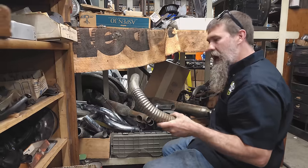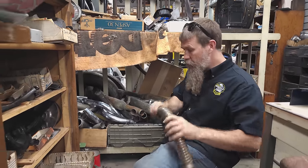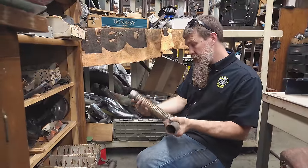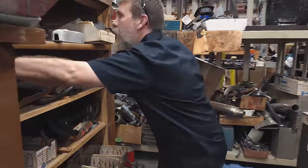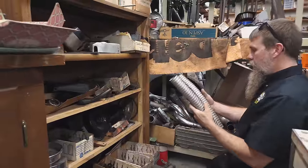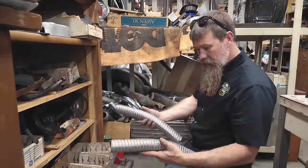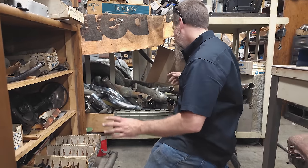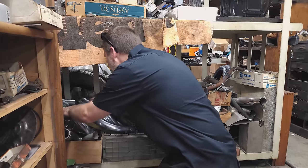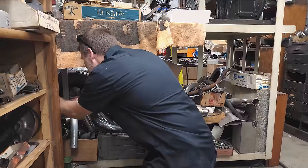Boom, right on top. It's like it was waiting for us. Original panhead pipe, OEM pipe with a slinky on it. The slinky's a little more proper. Now these, I've been saving these. I'm not sure if I wanna use those or not, but I've been saving these for a good project. We'll pull them out and we'll at least look at them, and then rear header pipe.